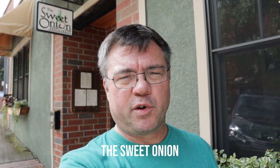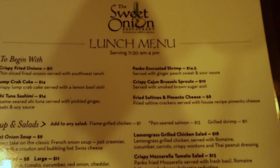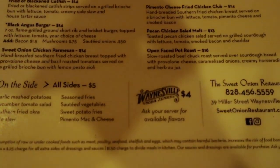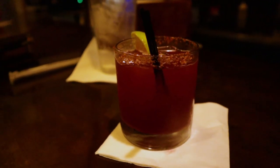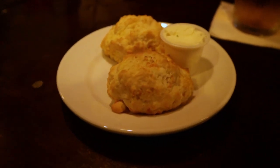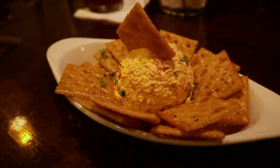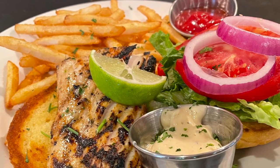Lunch. We were in downtown Waynesville at the Sweet Onion Restaurant, one of our favorite places to eat. All right, so Jen got the blackberry margarita, which looks great, and I got a beer. One of the signature items here at the Sweet Onion is the cheddar biscuits, and they are absolutely incredible. And a new appetizer is the pimento cheese with the fried saltine crackers. Incredible. Well, our main course, the special mahi sandwich, looks so good that we forgot to take video before eating.